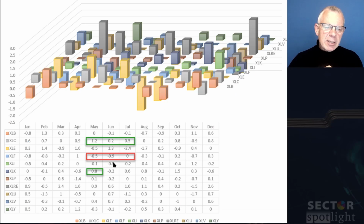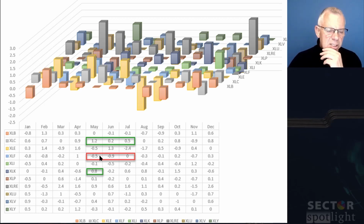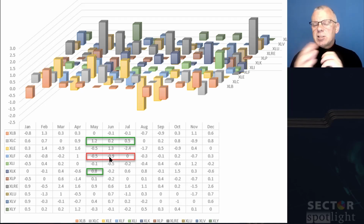If we look at the expected performance numbers, then here XLC is expected to be 1.2, 0.2. Again, it's not that there's no match between current and seasonal. Same goes for technology. But look at financials, 0.5% and 90 bips average underperformance in May and June for XLF. So that's something that I definitely want to put on your radar for potential opportunities.